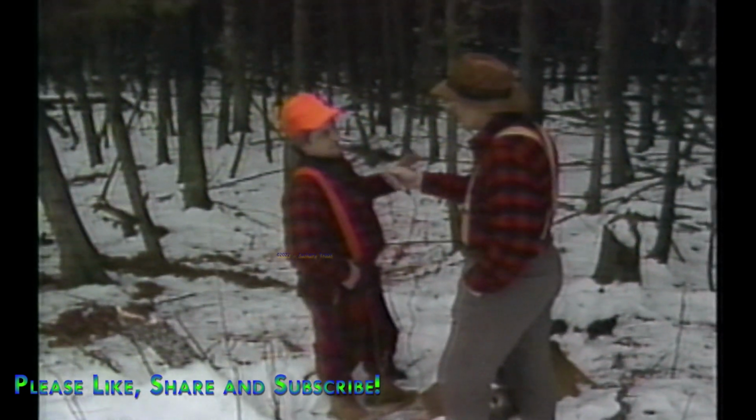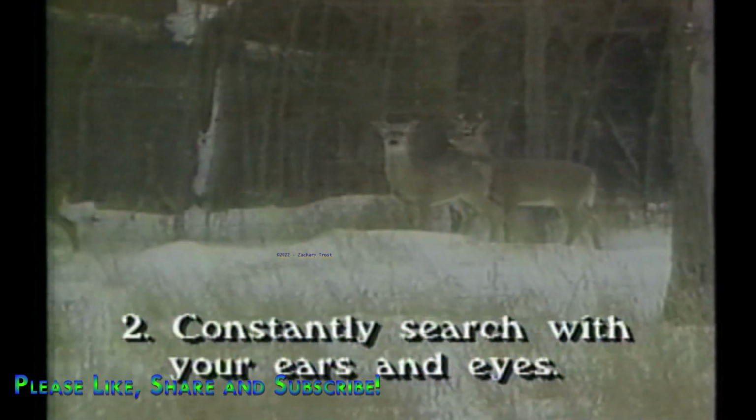Anything to be silent. Use your ears a lot, use your eyes. On a morning like this morning, you couldn't hear all that good. You could hear, I think out of the 7 deer, actually, I think I saw them all before I heard them. And I think all of them were within 40 yards before I got a look at them.